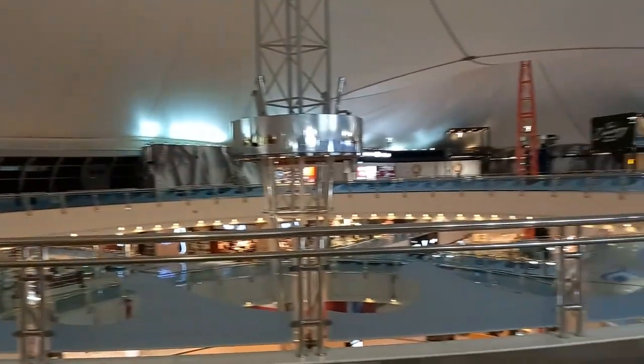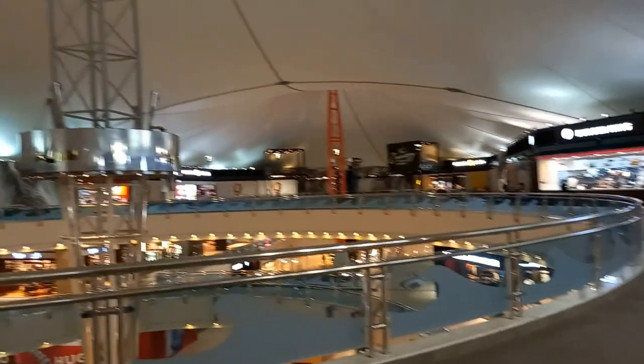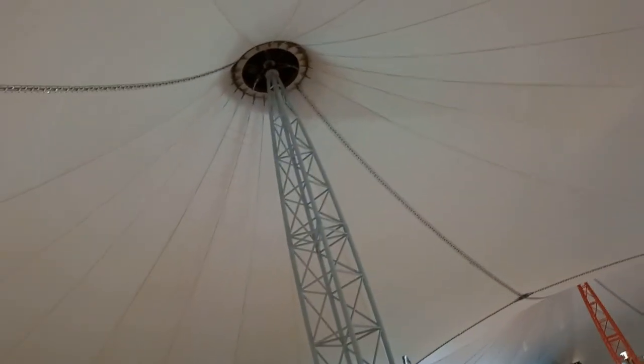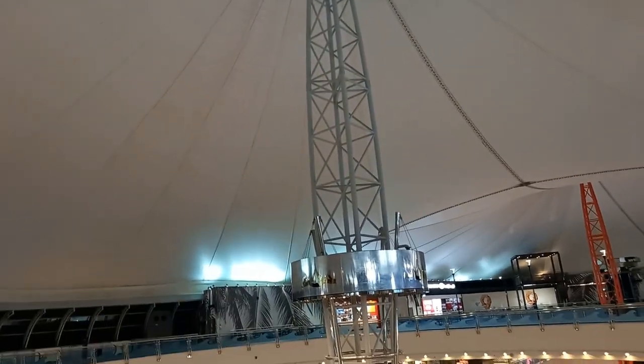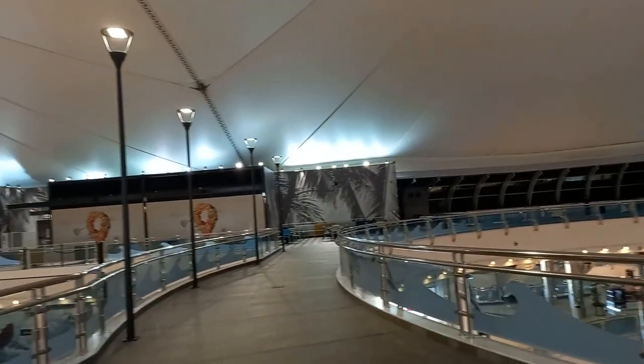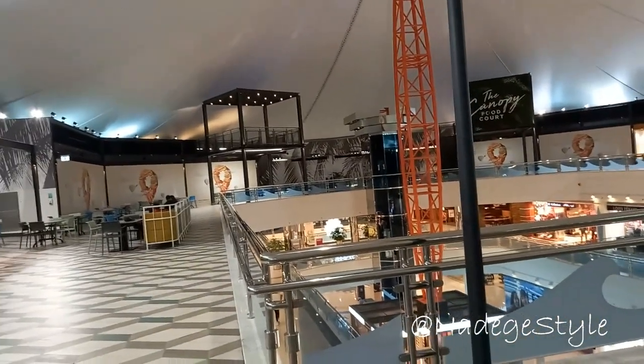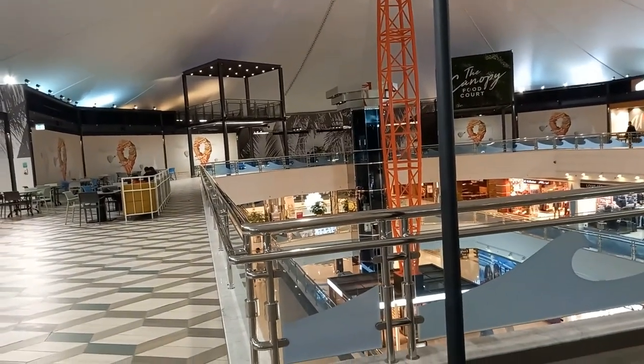As I'm looking here, this is a food court. It's like a tent. Look, it's a tent, and then they're just everywhere. I'm like in a small America. No kidding. Hashtag small America in Abu Dhabi.